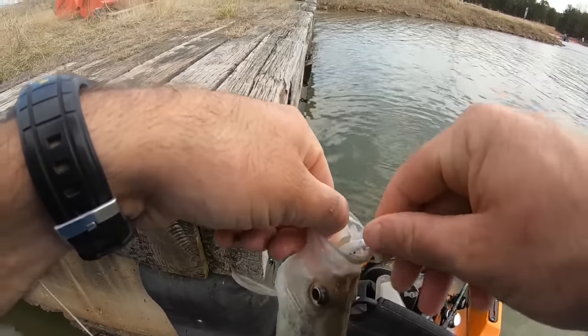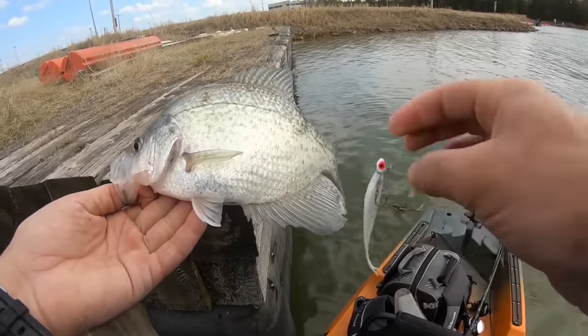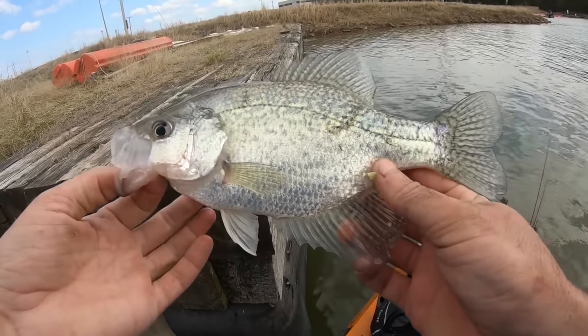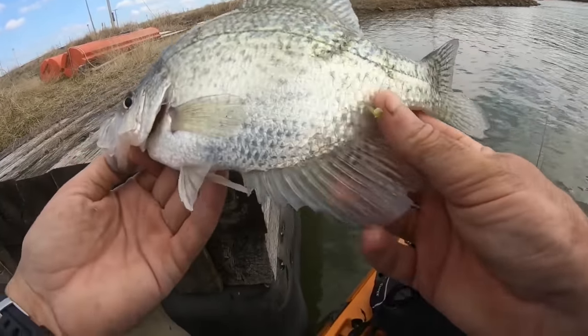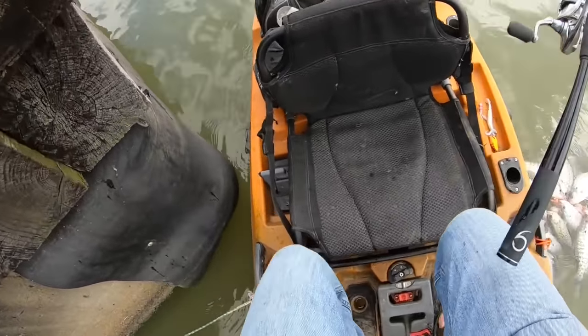Yes. This is definitely a little bit slower paced with the bobber and bonehead minnow combination, but still getting the job done and still doing them dirty. That's another nice one. I gotta count these fish on the stringers. I'm getting close to 30.